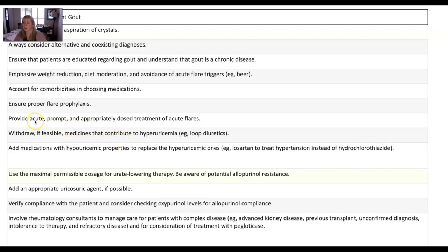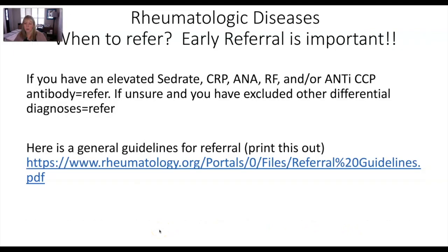You want to make sure that you are promptly treating, that you are acutely treating these patients. They have that medication on hand at home. Or you're adding another medication if needed. And involve rheumatology to manage care for patients with complex issues. If they have kidney disease, a transplant, you're not sure, or it keeps coming back and it's not getting better, you send them to rheumatology. So that's it about gout.